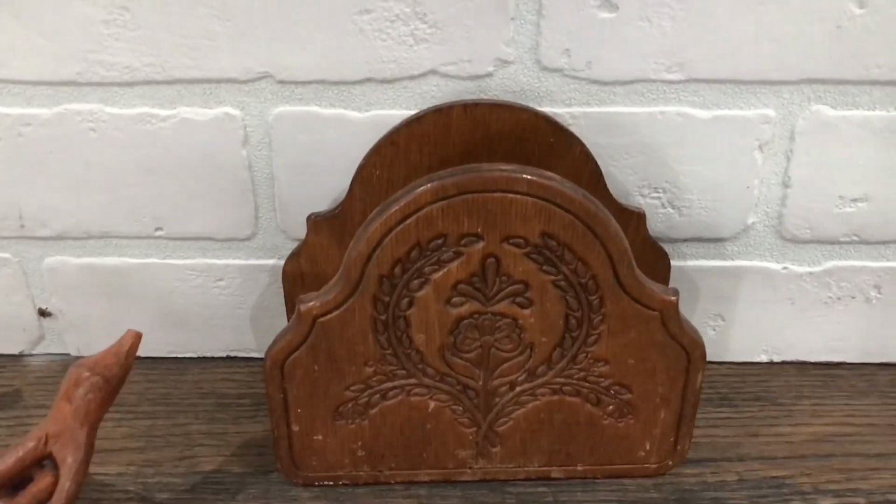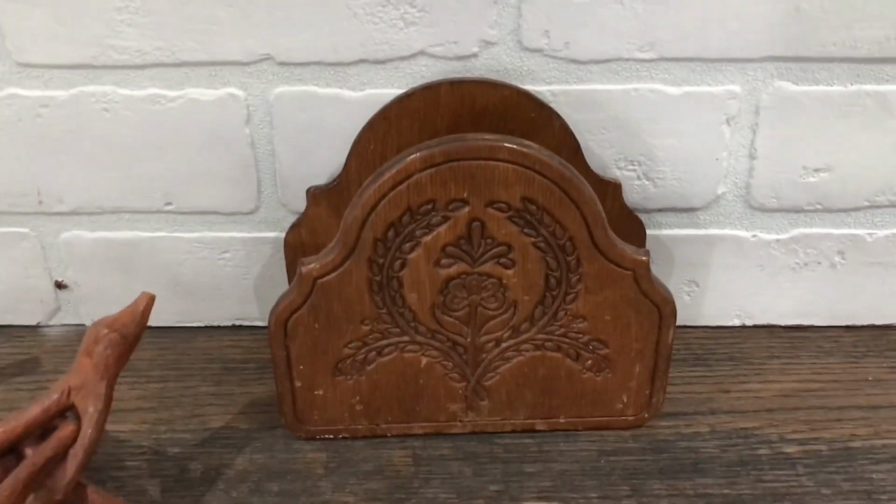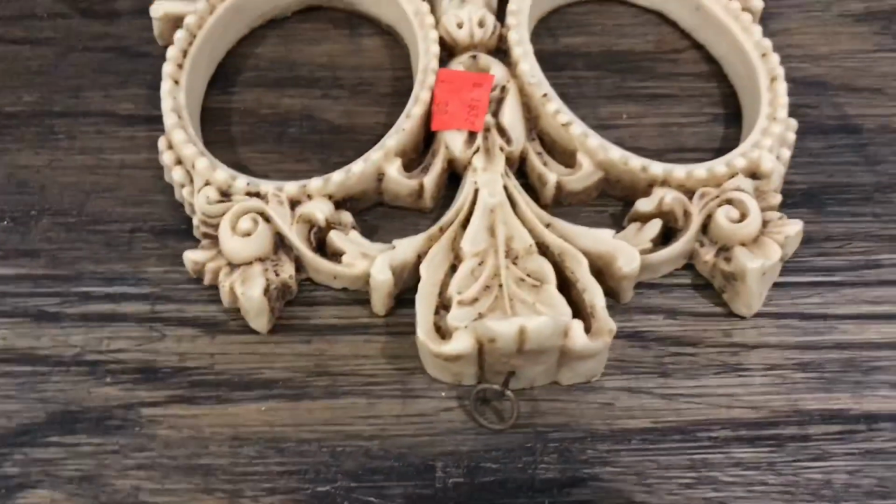That's right, red tag this day was 50% off. I'm sorry, so it's not all regular price. That one was actually 99 cents. This one was 50 cents.